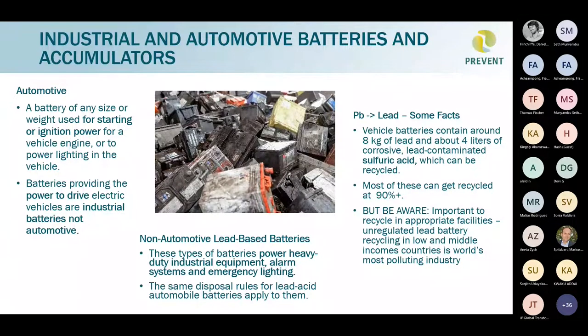Some facts about car batteries, very interesting. They are a type of battery that you can recycle a lot of, a lot of material from. It contains in general 8 kilograms of lead and 4 liters of sulfuric acid that is a bit contaminated, but all can be recycled. So in general, more than 90% of a car battery can be recycled. But we have to pay attention to the end processor that will manage them. It's important to make sure that the people handling them do it in the proper manner to avoid any contamination of the land, and that they will also protect their employees from lead exposure.